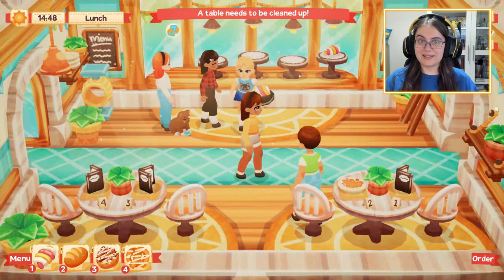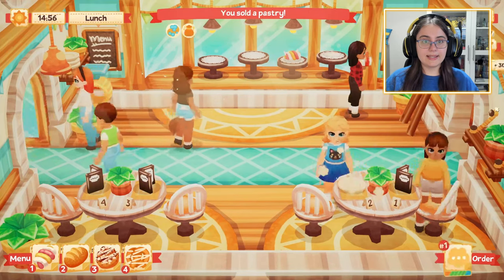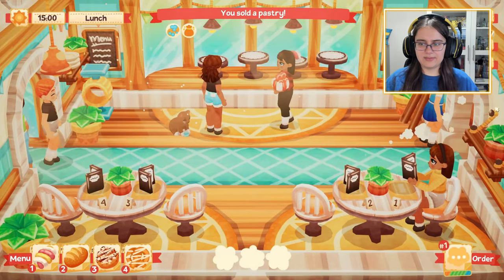They're fighting over the cat. Oh, no one's taken the cat. Can't believe it.